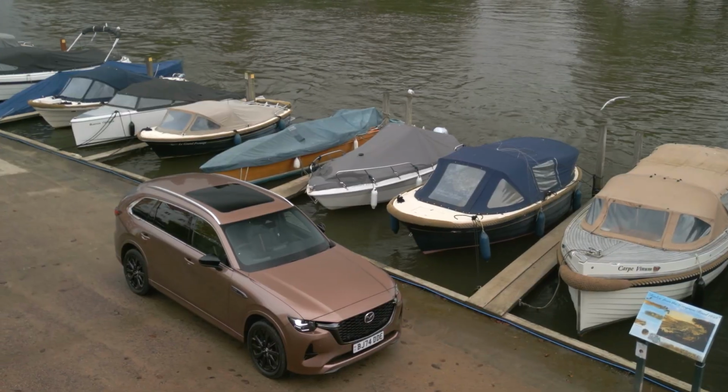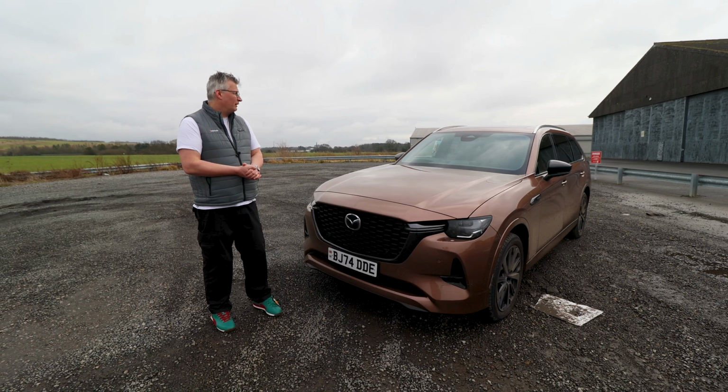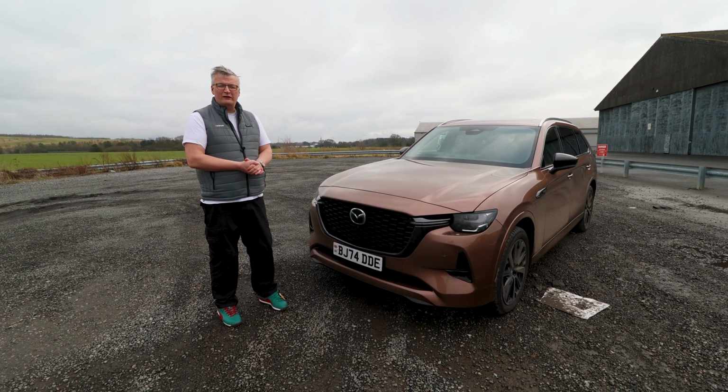Anyway, what we're gonna have to do is take this on a proper road trip and see how a plug-in hybrid fares. Because the last time I drove any Mazda vehicle was around 2018.